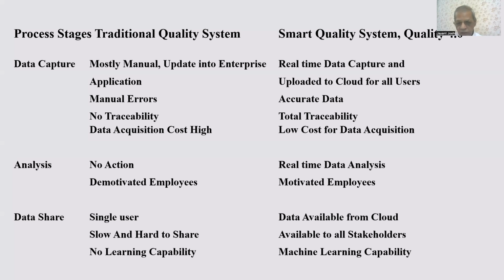Another thing is that even if there is some data sharing, it is a very slow and hard process in a manual system. When we move to a smart quality system, it is very quick, and that brings the benefit. And then the last one is that there is no learning capability. When you want to see the performance of a particular critical test for a raw material, in-process material or finished product against the last few batches, either of your own manufacturing or from a particular supplier or different suppliers, it can lead you to decide how you can improve the finished product quality.